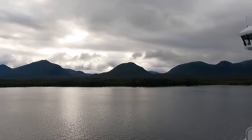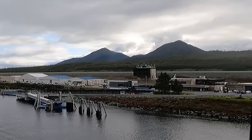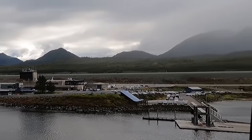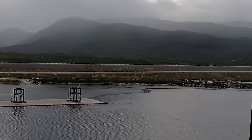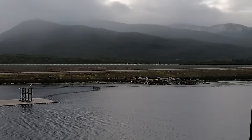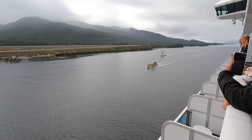An interesting note, the Ketchikan Airport is located north of Ketchikan, on an island on the opposite side of the channel from Ketchikan. It has commercial airline service, but passengers need to take a ferry across the channel to reach the airport from Ketchikan.